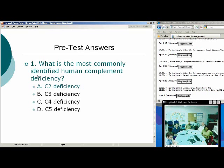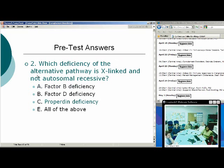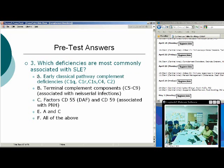And so I guess I have the answer there. I know you all got it right. The most commonly identified human complement deficiency is C2. I know Rodney knew this one. The deficiency of the alternative pathway that is X-linked and not autosomal recessive is properdin deficiency. And the deficiency that's most commonly associated with lupus are going to be all the early pathway disorders.